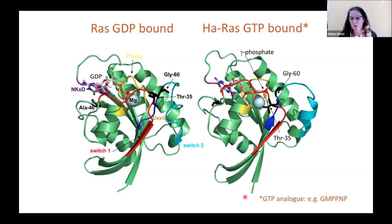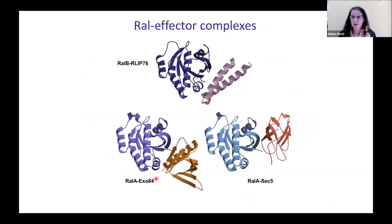Now, what we know about these proteins structurally has already been done with truncated proteins. So this is the G domain that I'm showing you here. But to crystallize these things, everybody cuts off the C-terminus, and that's because it's disordered. Okay, so we're working on a protein called RAL, which means RAS-like, so it is really very similar to RAS.